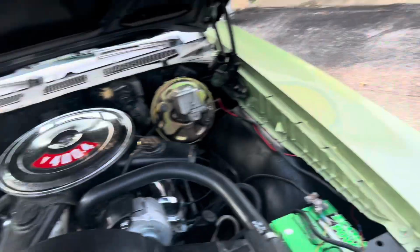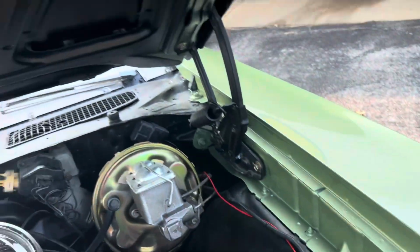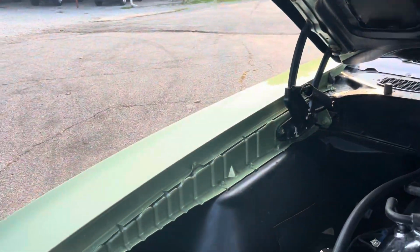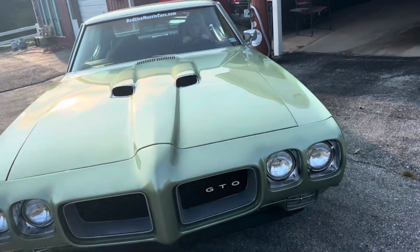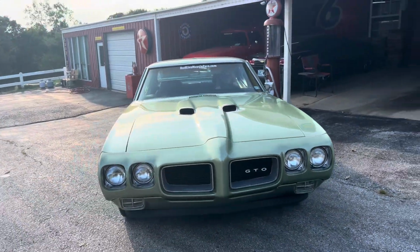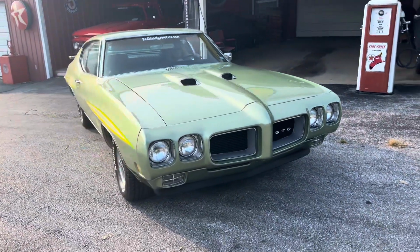Dual snorkel breather. Really nice paint and all the jams. We've got the factory original build sheet, and I also ordered the VHS.